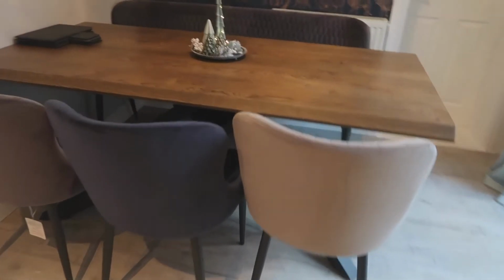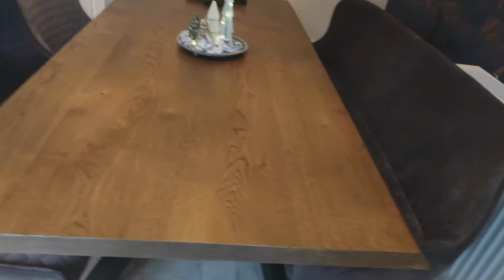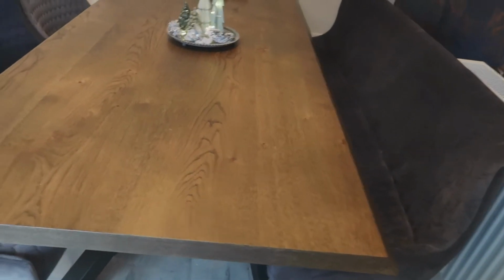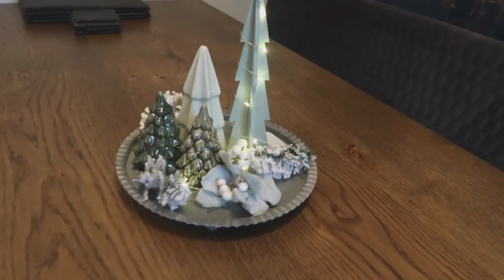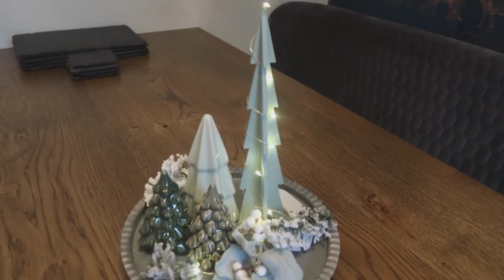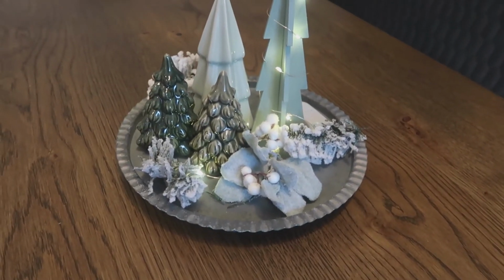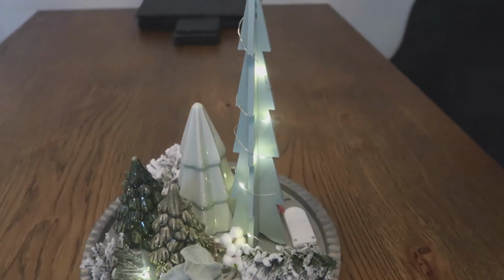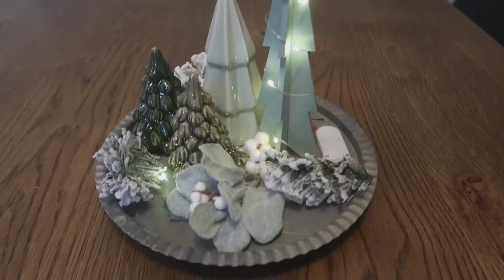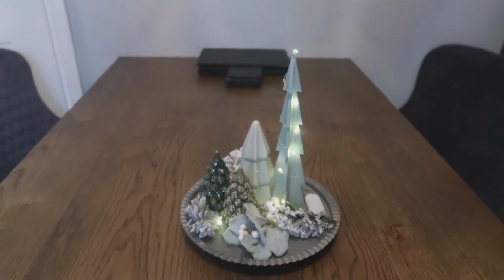Then moving to the dining side of it, this is actually my new dining table. So I don't think you've seen this in my vlogs before, but I've just put a little centerpiece here. Everything you see there is from Tiger, what I got the other day with the rest of the stuff, and everything is roughly around about the same price. These little lights came from Asda, and I think they only cost me around about £2. Really, really cheap and cheerful.